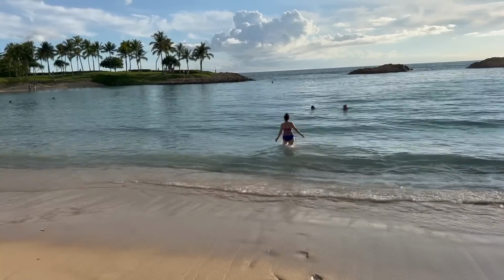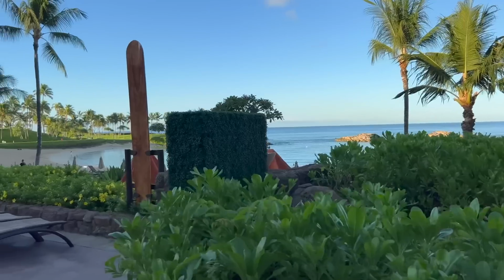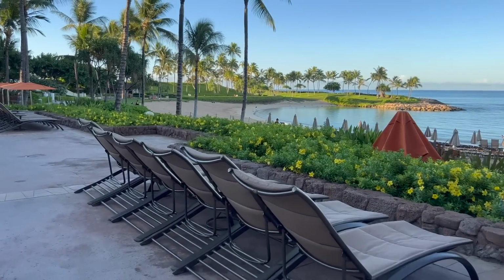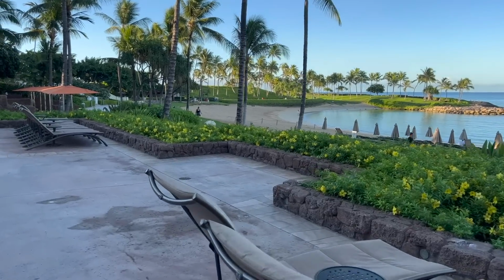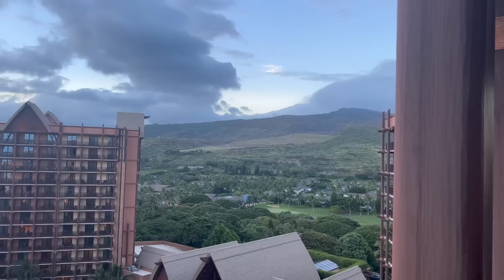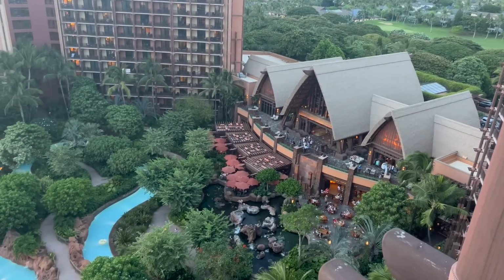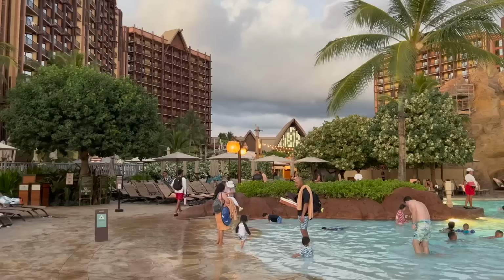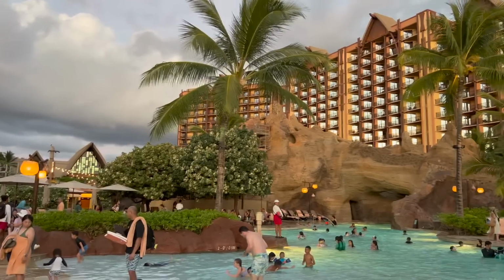There are multiple pools at Aulani, as well as a big beach area where there are plenty of chairs and umbrellas that are free for guests to use. They do have some pay options as well that have padded chairs, and you'll have a server that will come over to you to take your orders and things like that. We never paid anything extra though, and really did not feel that was necessary. Although pool chairs were definitely scarce, on the beach itself, we usually had no problem finding a place to settle.